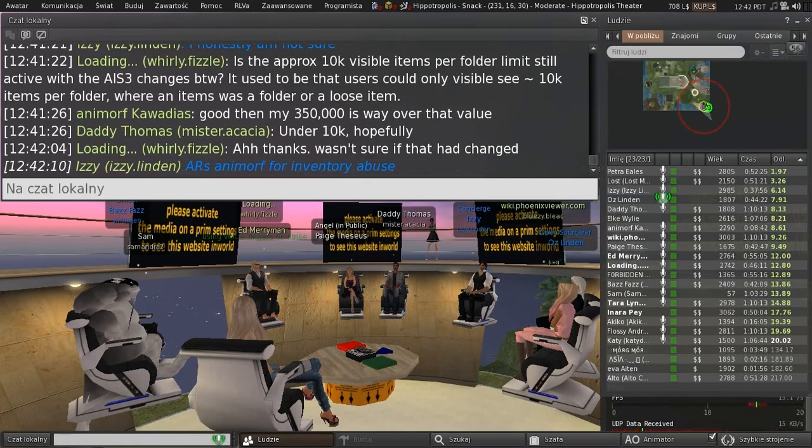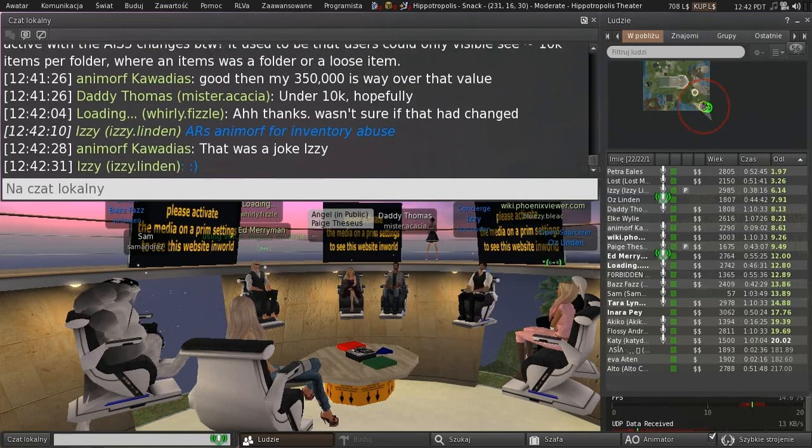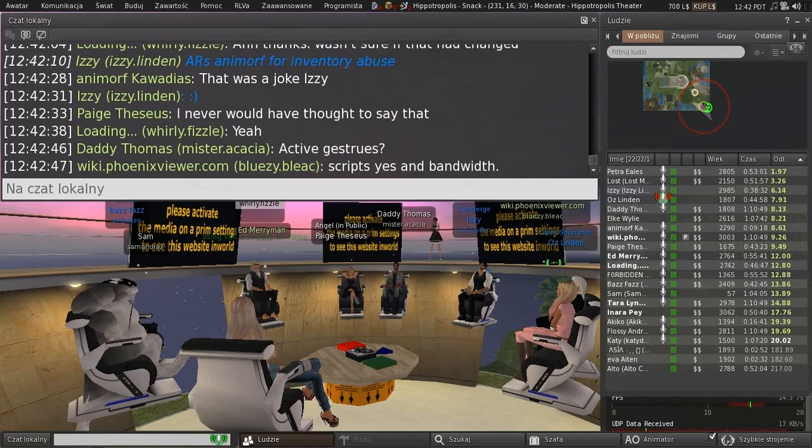And by the way, don't ever tell people that their inventory size is causing them teleport problems. It absolutely does not. Inventory size has no effect on teleportability whatsoever. Okay. But the big thing that will affect your ability to teleport is how many running scripts you're wearing. That's by far the biggest thing. Yeah, running scripts and bandwidth are the two that we've found. If you have active scripts, hunt down all the resizers on your clothes that you never use anymore. Get rid of them.